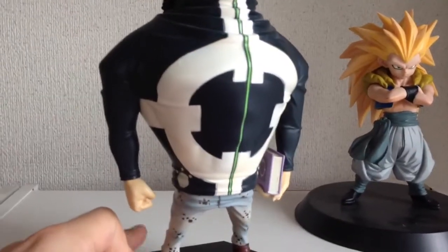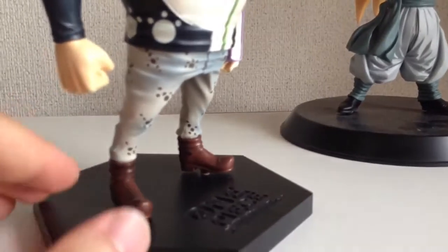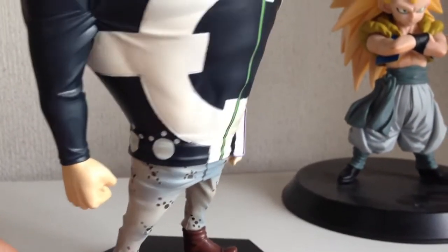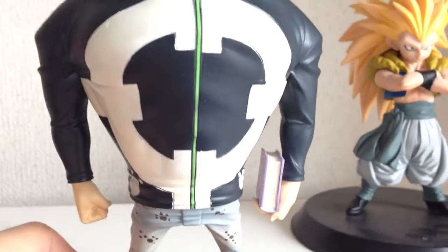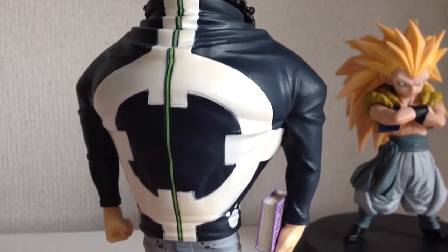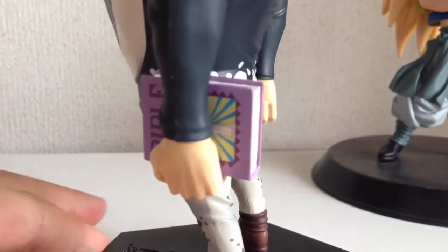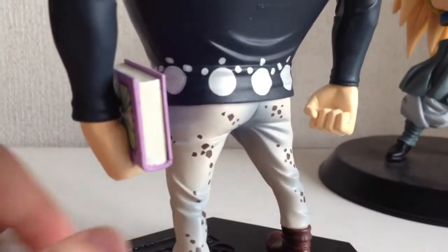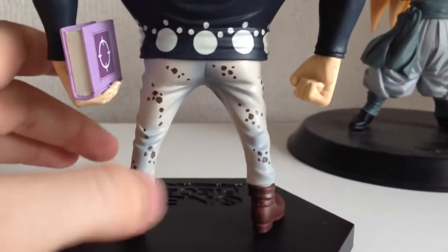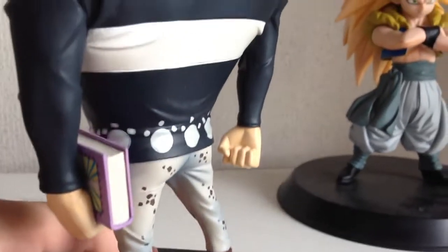But you know, the figure itself I think looks great. They really got all the details that I think you would reasonably want or expect in Kuma. Obviously he's got that big sort of target printed on his jumper or his jacket, whatever you want to call it. And you also have a Bible in his hand, and it actually has his emblem on the other side. And again, you can just see some nice sort of colour toning in there.